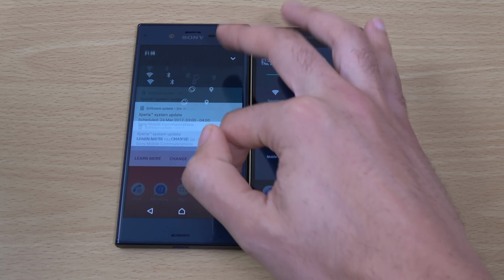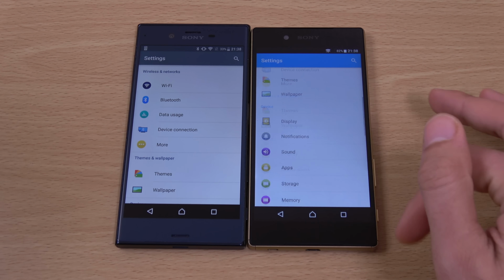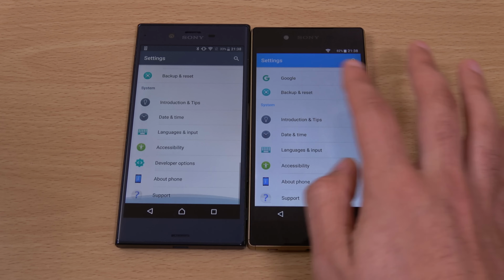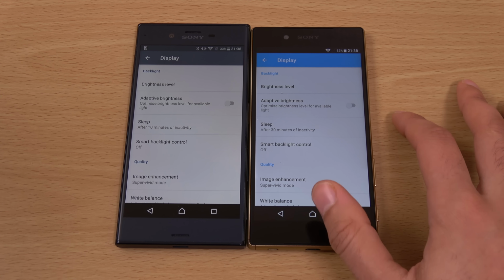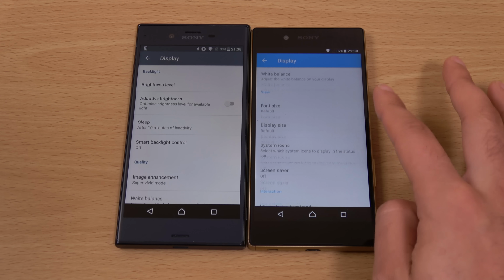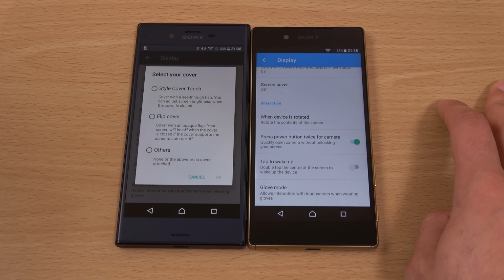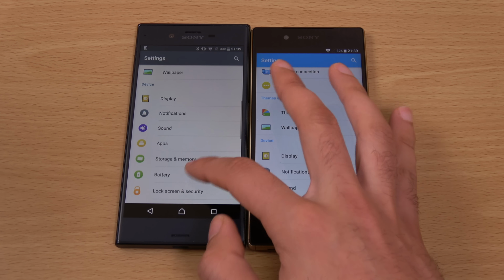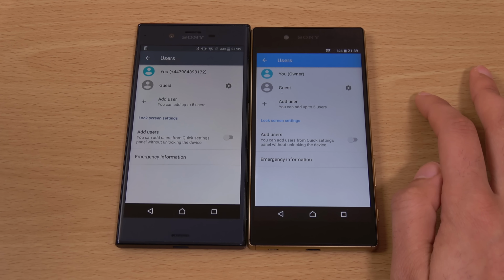If we have a look in the settings here, I think I've got a system update for the XZ actually, which I need to install. But in the settings, you can see it's very similar in terms of the latest software on the XZ. Very nice circular clean design here. We do get as well the display options, which are about the same actually, in terms of you're still getting your vivid mode and X-Reality if you want to put that on. Double tap still there. I think we have a cover selection on here though, for more support for your covers, like the style flip covers and stuff like that, which is nice. We're also getting, I think, multi-user support still, so you can see we both have that here.